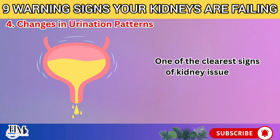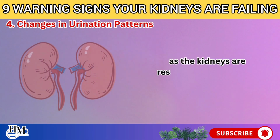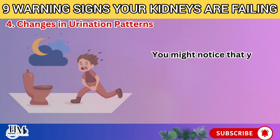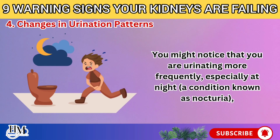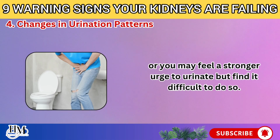One of the clearest signs of kidney issues is a change in your urination patterns, as the kidneys are responsible for filtering and producing urine. You might notice that you are urinating more frequently, especially at night, a condition known as nocturia, or you may feel a stronger urge to urinate but find it difficult to do so.